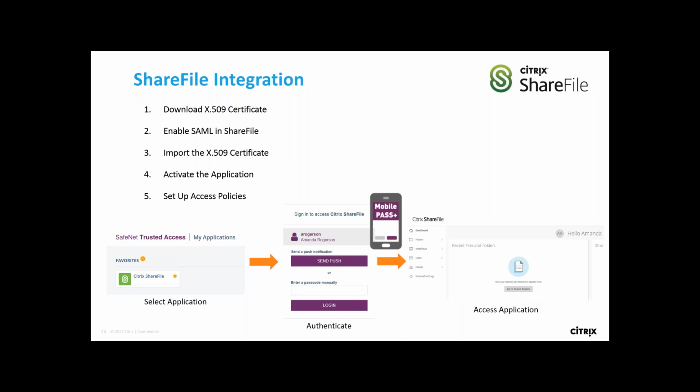It's a very similar workflow when you're looking at the ShareFile. So for ShareFile integration, it's a little bit different because of the configuration that's needed on the ShareFile side. But again, what you would do, you log into our Trusted Access platform and you download the certificate. You log into ShareFile as an administrator and you enable SAML in the ShareFile. You import our certificate into ShareFile. You obtain the URL from ShareFile, you input that into Trusted Access, and that activates the application. And then the global policy applies, or you can set up unique policies for those applications.